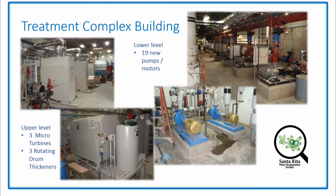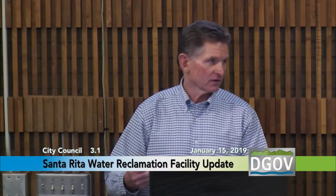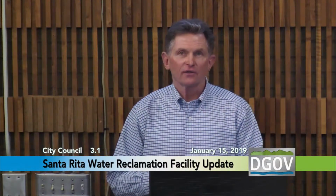The hot water is sent over to a boiler where we increase the temperature, and then we send it back into the process. So this is all kind of a recirculating process that we get the most bang for our buck out of all the natural gas that we create. Again, the main purpose of the wastewater treatment plant is to separate the solids from the liquid or the water, and the photograph on the lower left of this screen shows one of the RDTs.